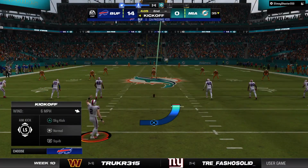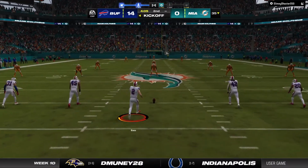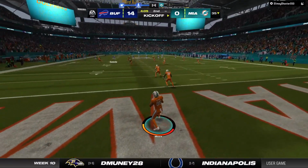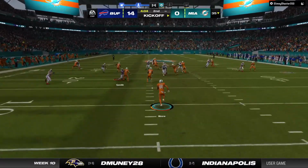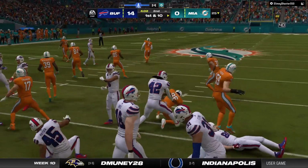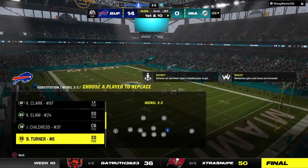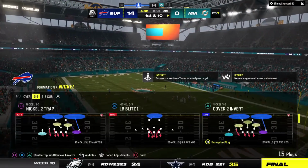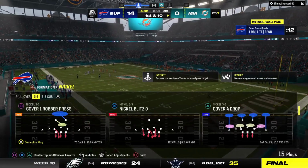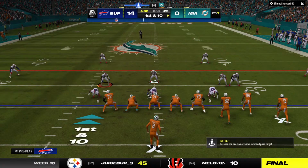Tyler Bass to kick off for Buffalo. After the touchdown, Bass to kick it away. And this is going to be returned from the middle of the end zone. And they'll get him down right at the 25-yard line, so the same result, and he opted for the touchback. Ready. First down, Miami, as they get set to start the drive.